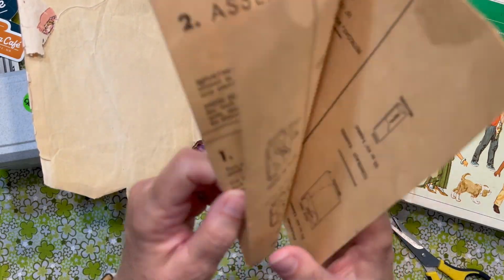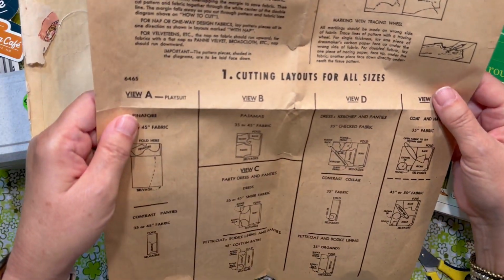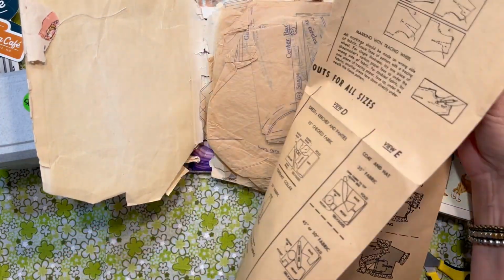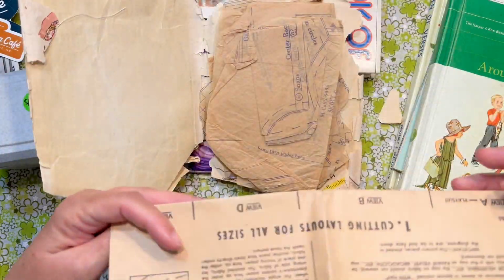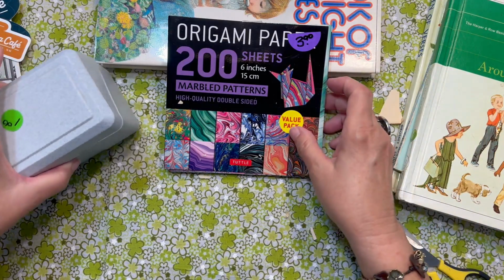Let's see, does this have anything fun on it? Well, it doesn't have anything super cool in the way of imagery like the little girls, but some of this will be cute. I think we can make little tags or something. And I am working on a sewing journal as well, so this will definitely be used. Let me set this up here. It's a little bit fragile.